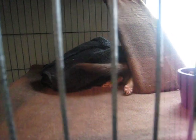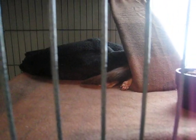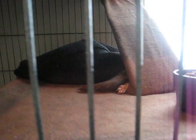As he digs. He likes to dig. Right, buddy? Bean. I see your face. I see your cute face. Look at that. Brand new bedding and you've already made a mess.